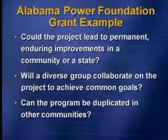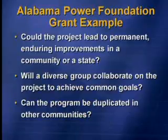So, one of the things that Alabama Power is looking at when we talk about sustainability is, is this going to be a permanent change, or is this going to lead to an improvement in the state that will be around?